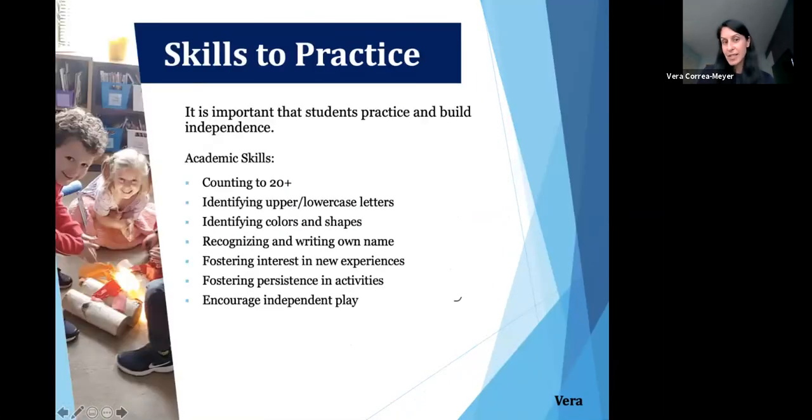And then academic skills, practice counting to 20. That 13, 14, 15 is super tricky. Identifying your letters, uppercase and lowercase. A lot of them do seem to come knowing a lot of uppercase, and the lowercase is a little bit more iffy. But if they could know all their letters, uppercase and lowercase, that's a great start for them.